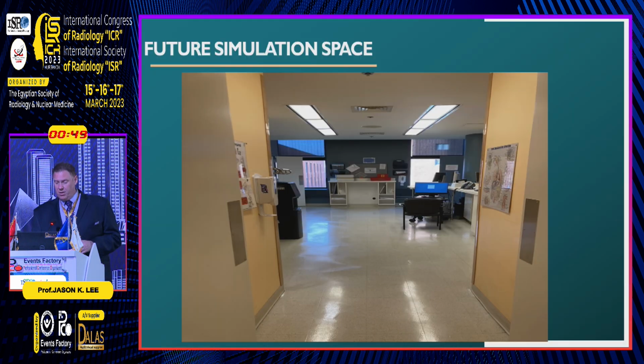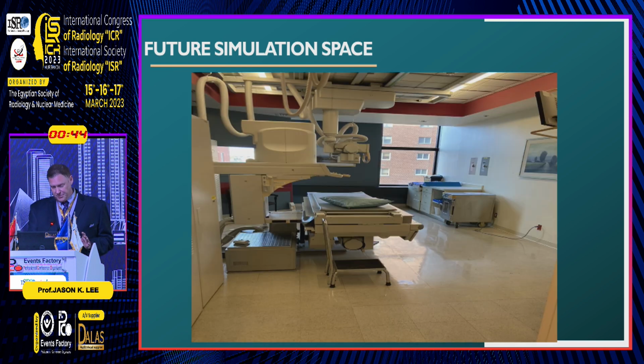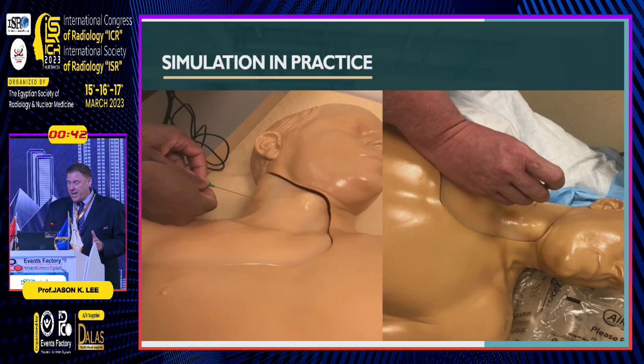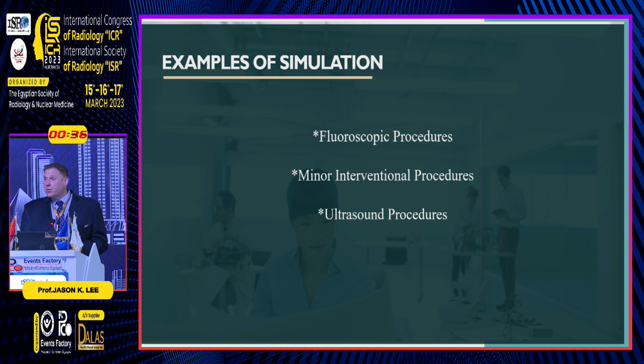Sorry, I'm going to skip through here. This is the outpatient floor suite. These are some of the rooms that we have. These are some of the phantoms that we actually use and practice with. Additional phantoms for biopsies. Examples of simulation: fluoro procedures, minor interventional procedures, ultrasound procedures.